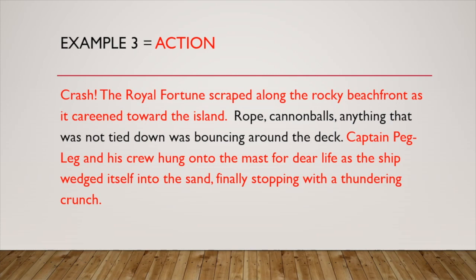So this is a good type of opening because it sets your reader on edge straight away, it creates a bit of tension already, and they are thrown straight into the action without having to set up anything else.